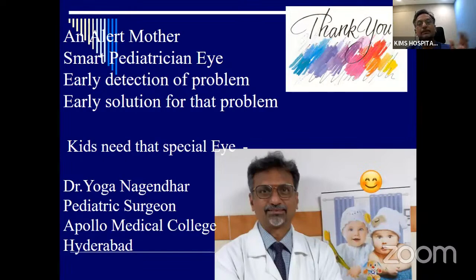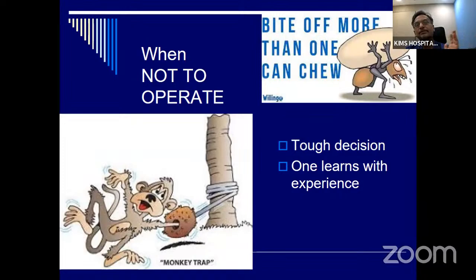As good pediatric doctors, all of us will try to give the best, because that eye is very important in the diagnosis of any newborn problems, because the baby is not going to tell us anything, and it is mothers, or surgeons or pediatricians or neonatologists, that eye is very important. That is the time when we are like Sherlock Holmes. Over 20 years of my practice, what I understood is when not to operate. It's a tough decision, and one definitely learns with experience.